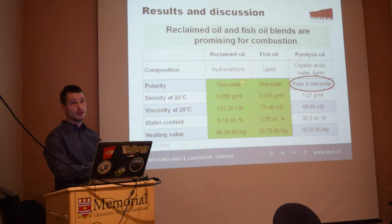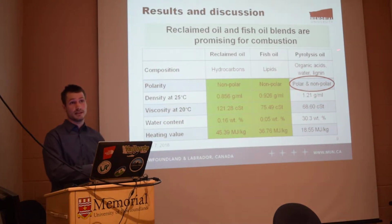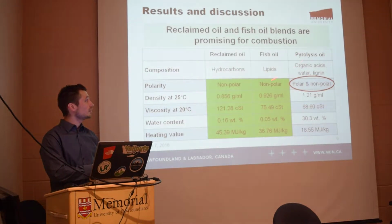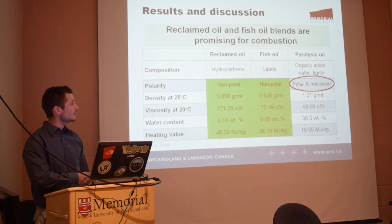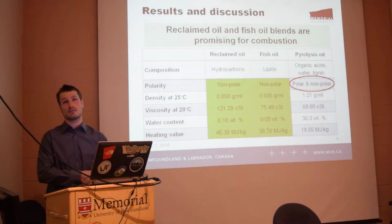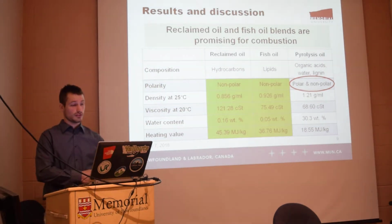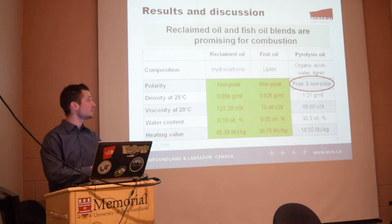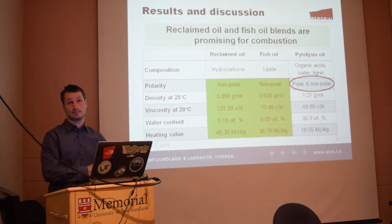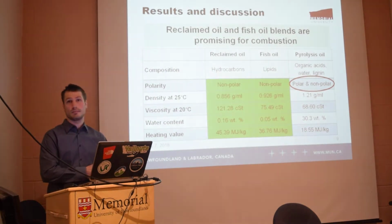Here we see that reclaimed oil is mostly made up of hydrocarbons from lubricating oil. Fish oil is mostly made up of lipids in the form of free fatty acids and derivatives. Pyrolysis oil is mostly made up of organic acids, water, and lignin, which creates this. Pyrolysis oil is a mixture of polar and non-polar chemicals, whereas fish oil and reclaimed oil are mostly non-polar, which is the main reason why fish oil and reclaimed oil are miscible, which means they mix and there's no phase separation, whereas pyrolysis oil and reclaimed oil are immiscible. They create a phase separation, which makes it difficult for combustion and storage because they won't stay together, essentially.